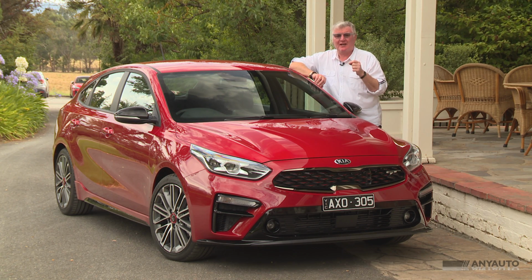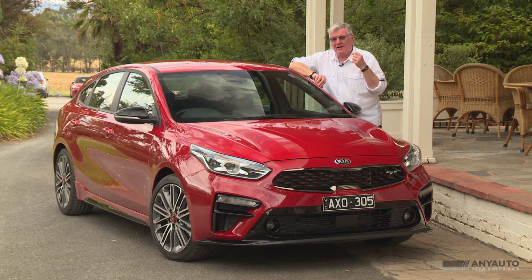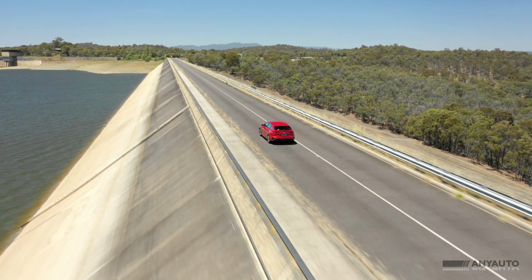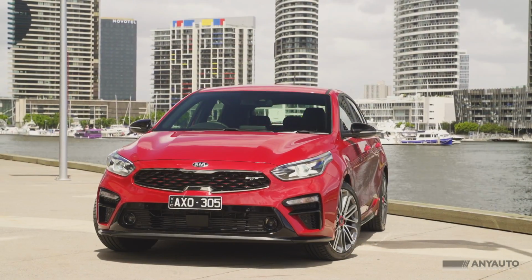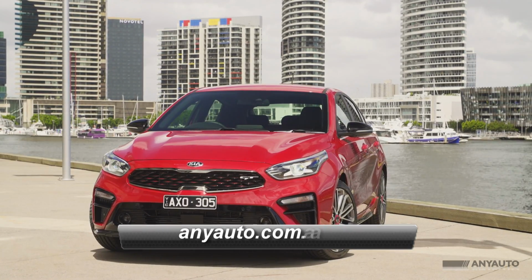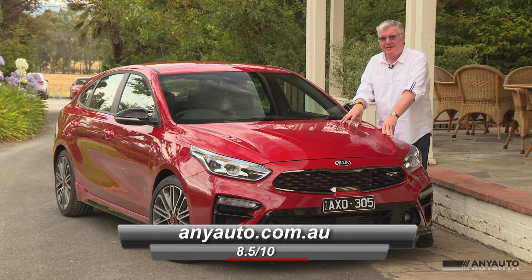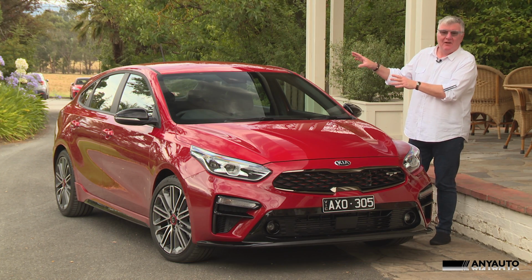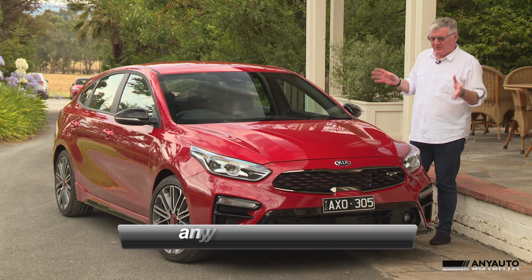It's one of the first cars to get a split safety rating, which is a little bit sad, but a 4-star rating isn't necessarily bad news. The GT gets a 5-star rating, and it gets that because of the autonomous emergency braking and the other active safety features. I'm going to rate Kia's Cerato GT at 8.5 out of 10 for all of the extra stuff that it's got in it, the autonomous emergency braking, lane control and so forth.